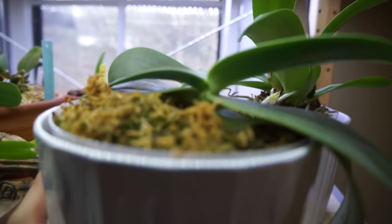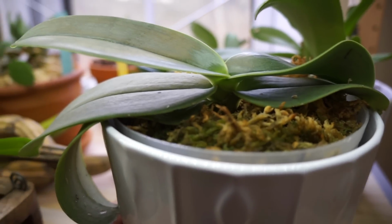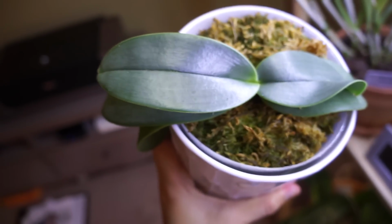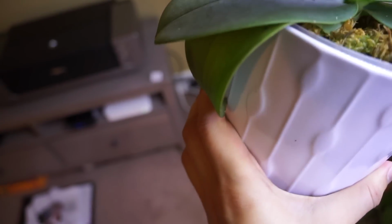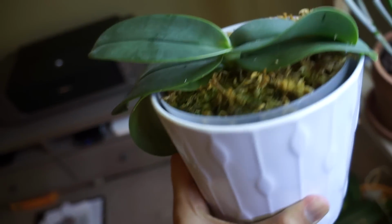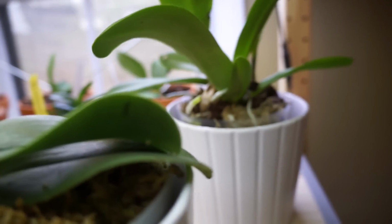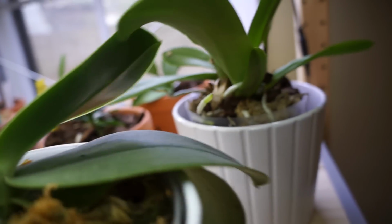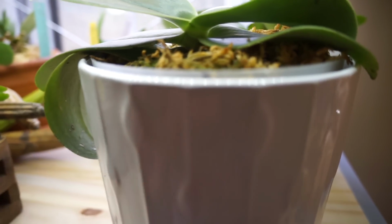The Phalaenopsis gigantea, however you say it, is doing really well since I repotted it. Let me bring it down a little bit. The new sleeve is bigger than the last one, but it's still smaller than the ones that developed earlier when I first got it. So it's still on its way to recovery, but it's doing much better. I can see new roots developing since I repotted it. You can see one there. I'm not going to take it out of the pot. It's quite heavy for one hand.